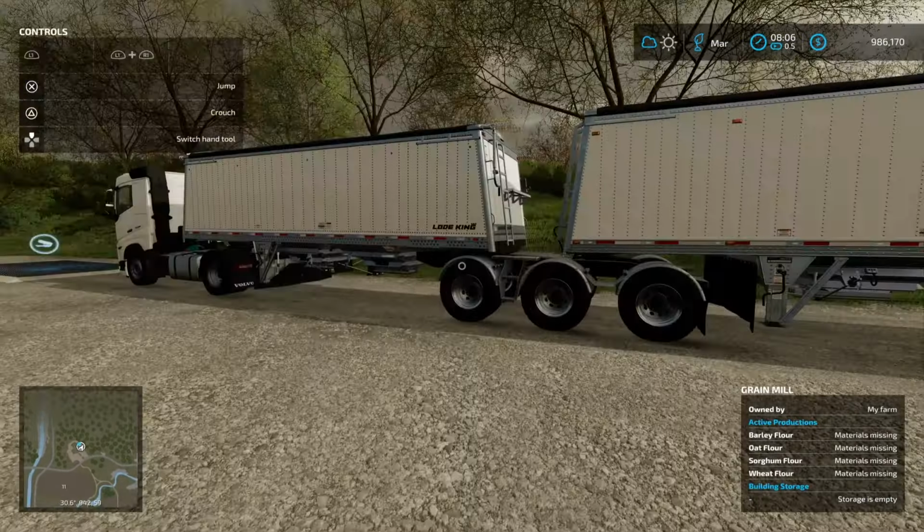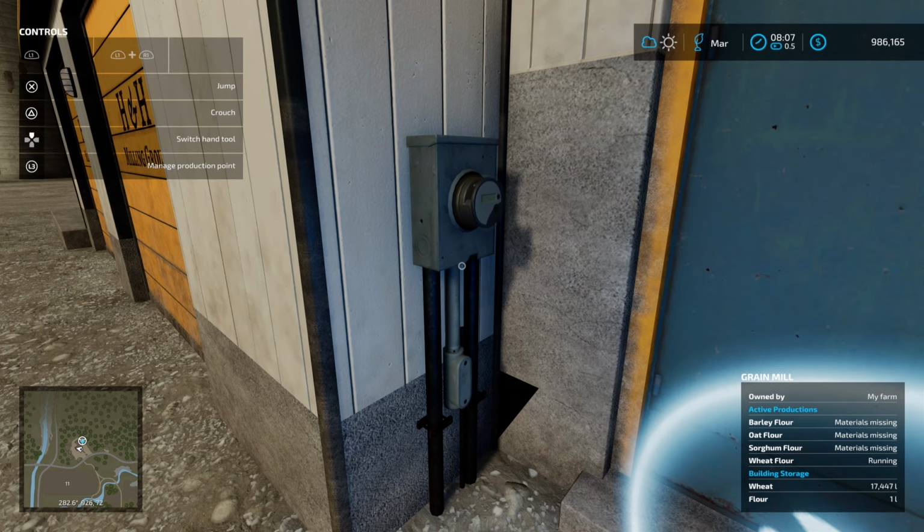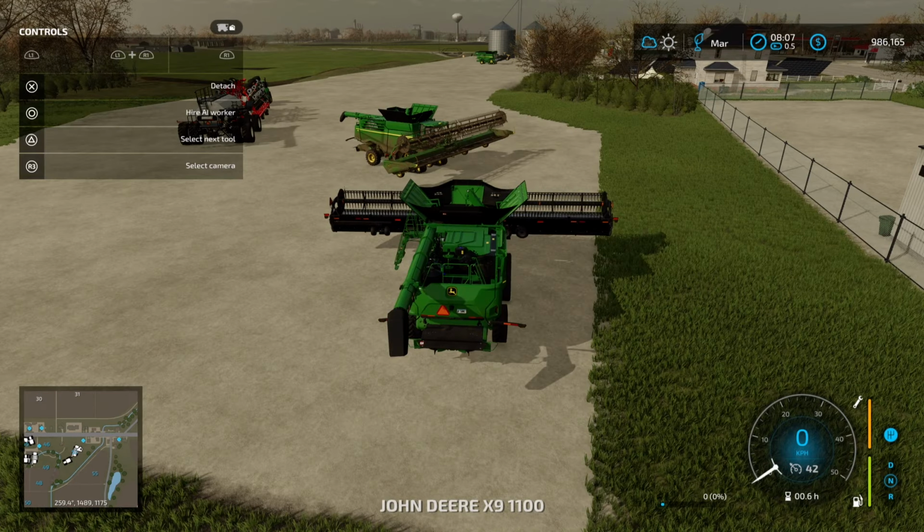Yep, so that's working. Okay, let's go and check our production. So we can check it from here as well because it takes us directly to the menu we're after. Okay, so we've got no wheat, no barley, no oat, no sorghum. Okay, that's fine. Alright, let's head back to the main farm. So we've got nothing to plant, nothing to harvest, so let's head back to the farmhouse, and we're going to sleep until we can harvest something. So I think it's going to be June or July, by the looks of it.